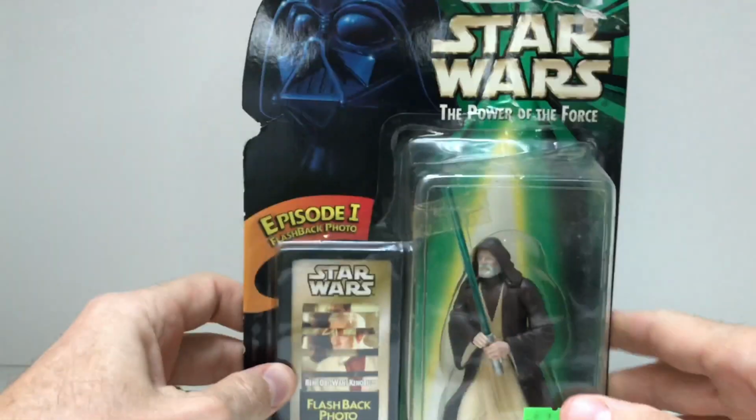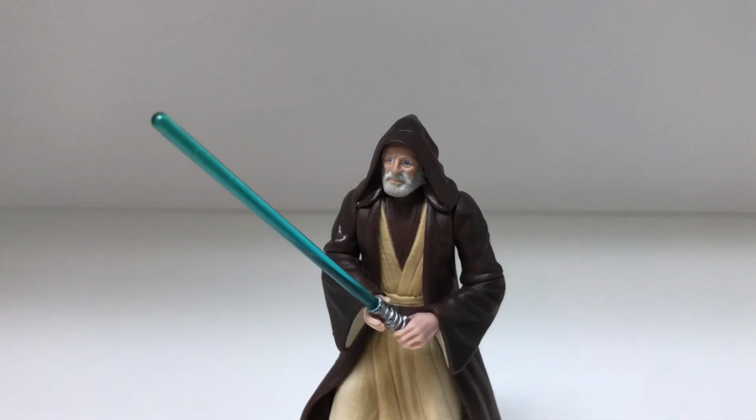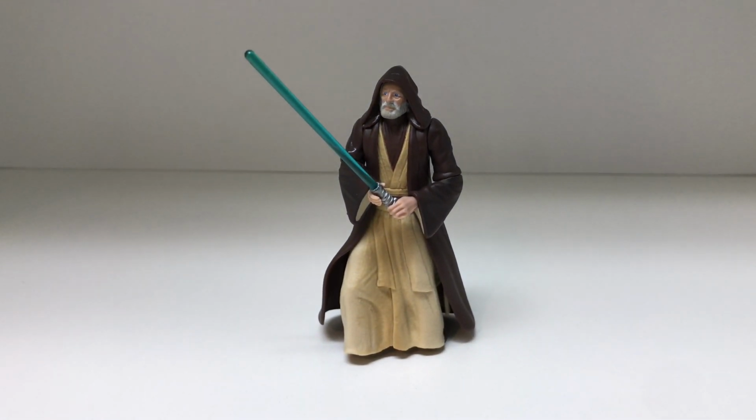Now then, let's use the Force and open this action figure up. It's time to free the figures. And here he is. After being trapped in plastic and cardboard for over 20 years, so uncivilized. Finally, we've freed the figure of Ben Obi-Wan Kenobi.